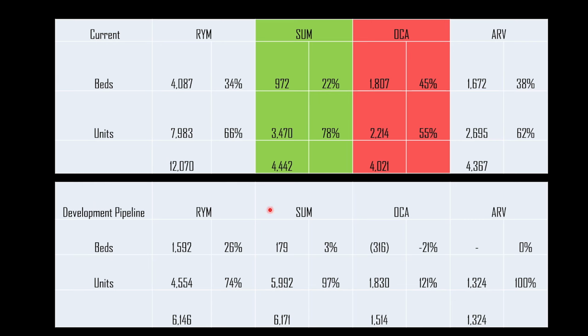I have here Ryman, Somerset, Oceania, and Arvida, and you can see that Oceania is actually going to reduce some of the beds in their portfolio and increase the number of units. So they're going to decommission 316 care beds. What they're going to do is turn them into care suites. All right, so that is quite a huge move from Oceania Healthcare.